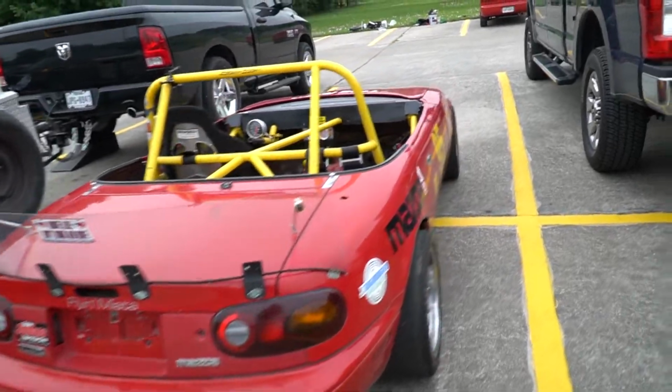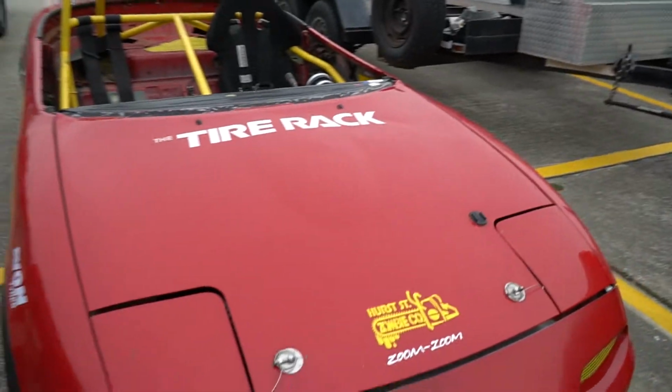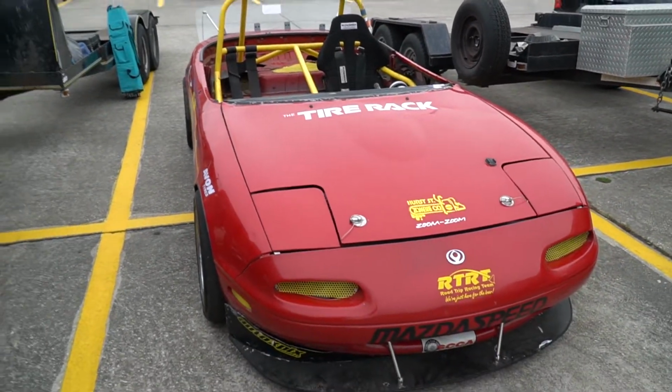About a roaster. You a Miata like this. This boy does not even have a freaking windshield. What the heck? So what's up, guys? Today we're at Autocross, month of April. Hoping to do really good on this one.